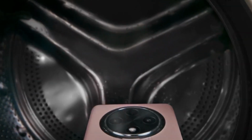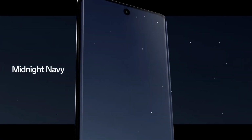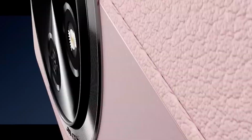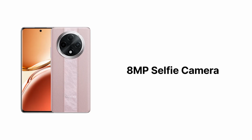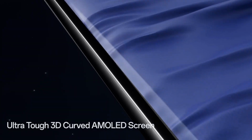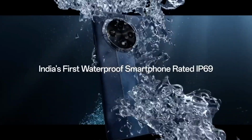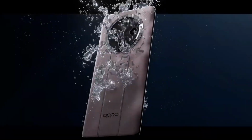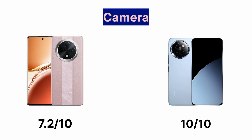Now let's talk about the negative points. This phone does not have an ultra-wide camera, which is surprising because at this price range, almost every phone has an ultra-wide camera. So if you want to click something like group photos, then it will be difficult. It has an 8 megapixel selfie camera, which is again good enough for casual photos and video calls, but when you zoom in, you're going to lose detail. Overall, the camera on this phone is good enough, but not the best camera at this price range. So if the camera on a flagship killer phone like the Xiaomi 14 CV is 10 out of 10, then the camera on this phone is at least 7.2 out of 10.